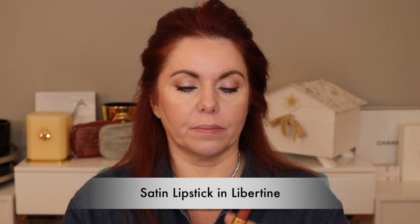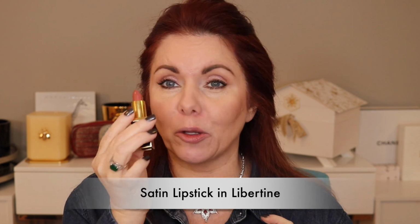All right, second shade is 02, Libertine. Just the regular packaging. This one is a great neutral pink.